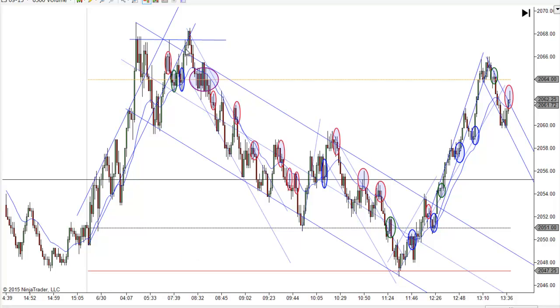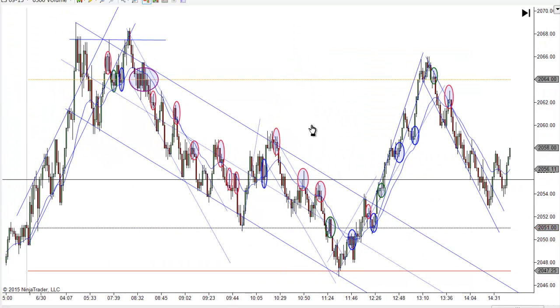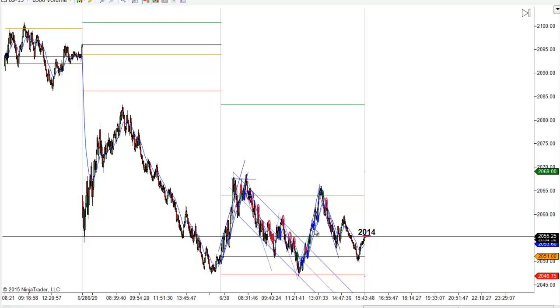We reversed up here. We reversed down here. We reversed up here. Again here. Then we reversed down there. So there's several reversals today. And this is just a big range day in the end. If you back way out, you can see that it's just a range day with the lows down here and the highs up here. It's a big range, don't get me wrong, but it's still a range day.